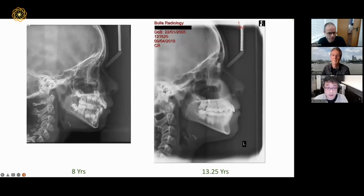Now, if we look on an x-ray, we can see the top jaw is in line, if not slightly ahead of the forehead, and the bottom jaw behind. But after treatment, it's quite clear both jaws are in line and well ahead of the forehead. You really have moved that face forwards.